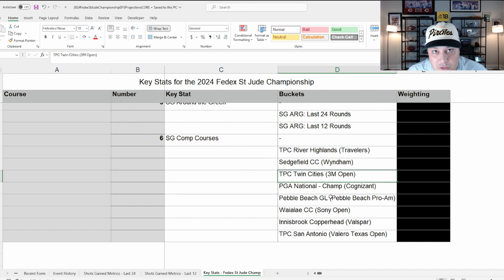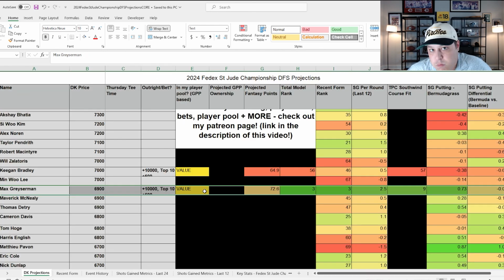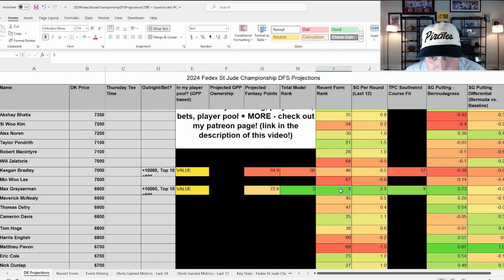And then, of course, the Wyndham Championship, my number 2 comp course. So if he's gone second at both events, he's probably a good look at this golf course. He's gained over 11 shots gained to the field the last 2 weeks, which is next level stuff. Look at this, he's the number 3 recent form player in the field, and that's despite his 3rd event from previous not being that great of a start.